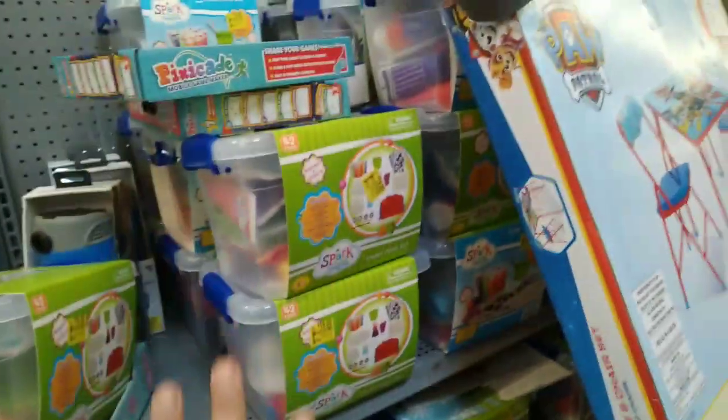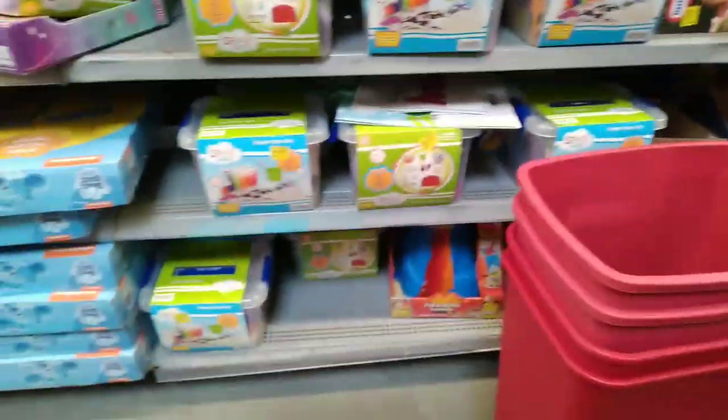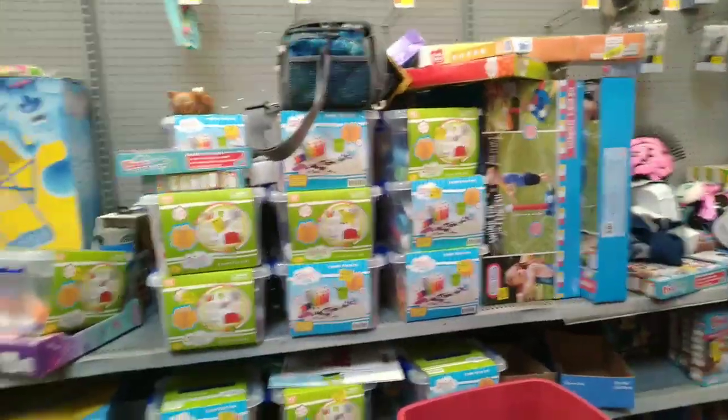Okay, they have a lot of the paints. Look at this, you guys. Let me move this away from here. Put this down. Look at that. They got all of those. So I'm not going to get anything right now because I'm going to wait till they get marked a lot lower. But you guys, look at this.